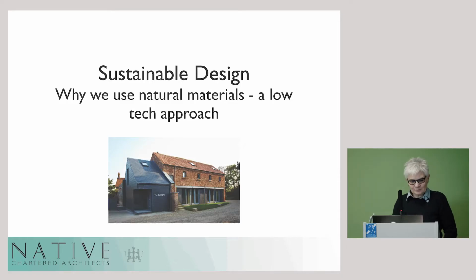So I'm going to concentrate on explaining why our practice, Native Architects, uses natural materials and we minimise, not exclude, but we minimise technology in our design. And then I'm going to go on to show you some research we carried out a couple of years ago with the University of York.